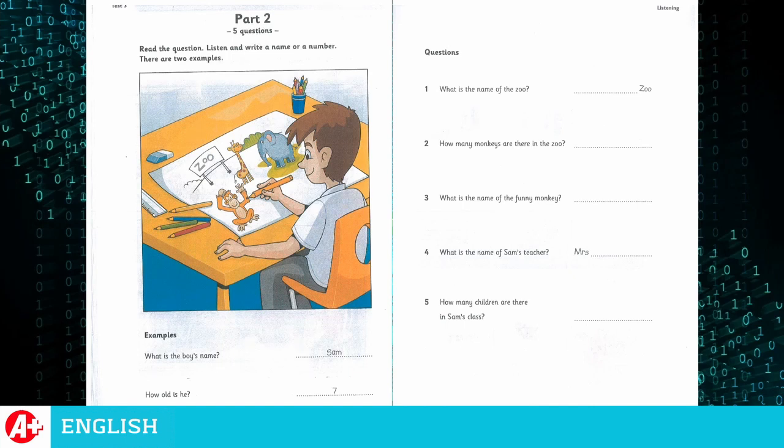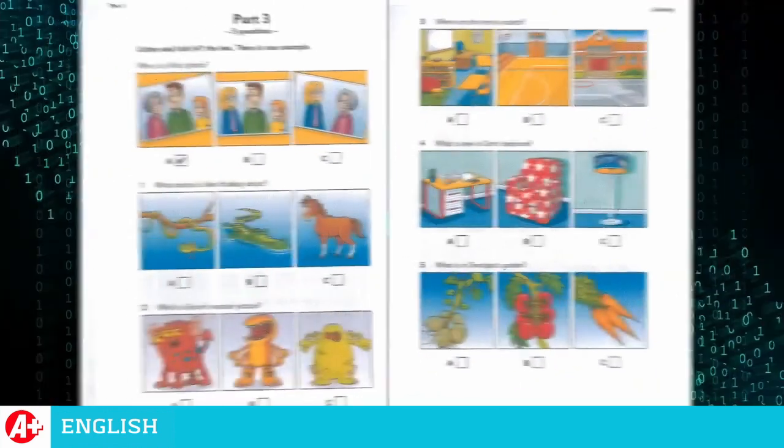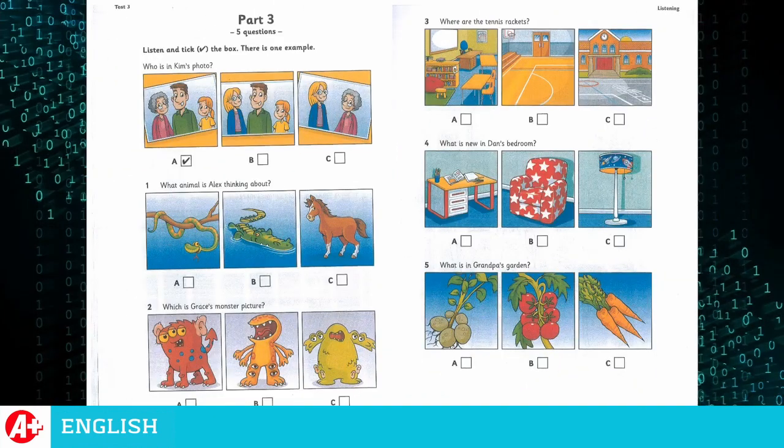Part 3. Look at the pictures. Now, listen and look. There is one example. Who is in Kim's photo?